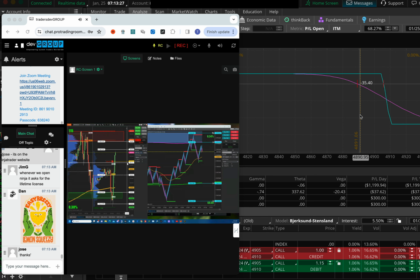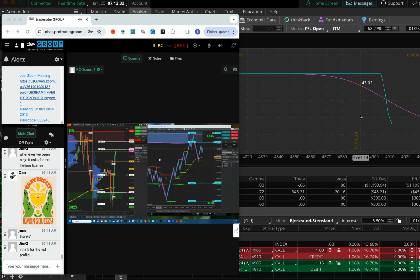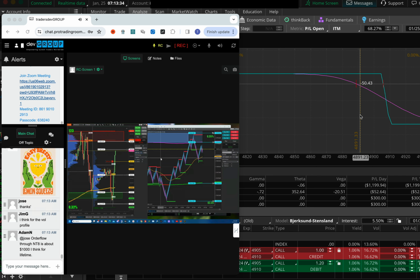Whenever we open Ninja, it asks for a lifetime license. Oh, is that because you're using, if you're using my workspace, it includes some order flow suites that are part of the lifetime license. I believe that it's like $1,000 and it's $100 off occasionally. But some of you guys have talked about leasing options.